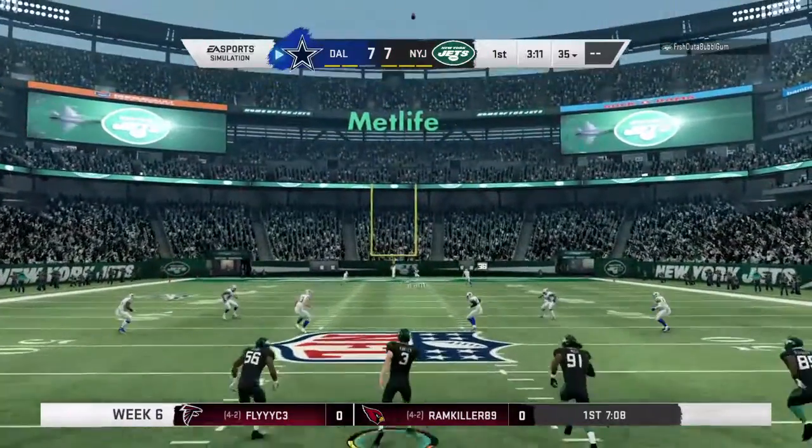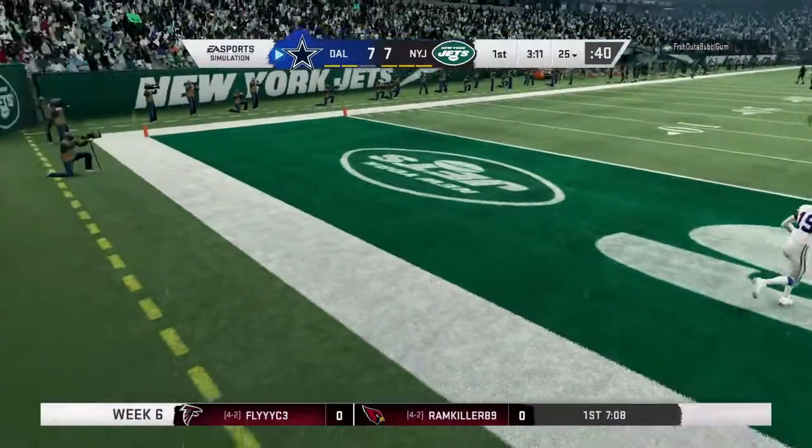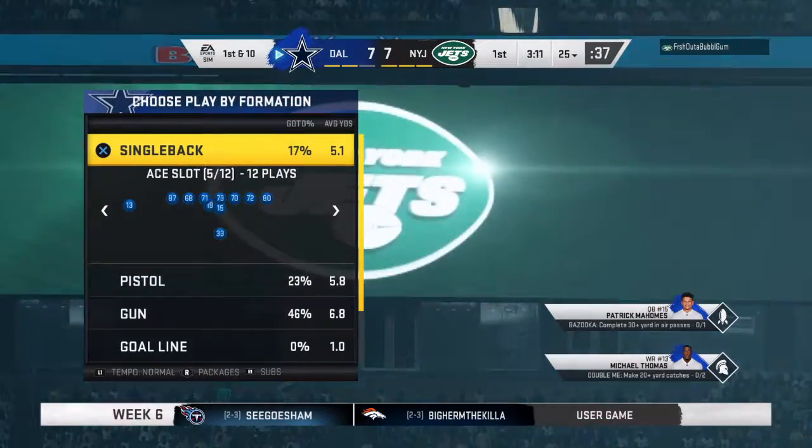Each team's had it. Each team has scored. 7-7 here as the kick's away. And this will be a touchback as that sails over the end line.